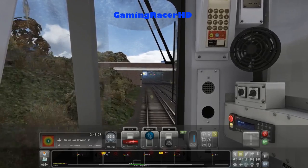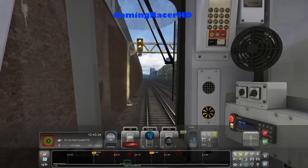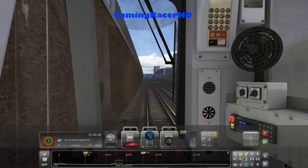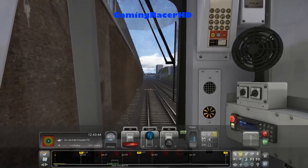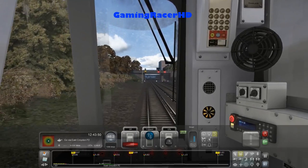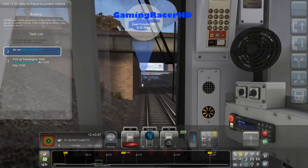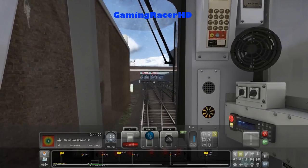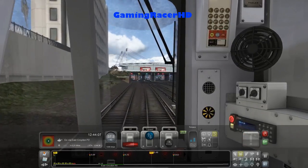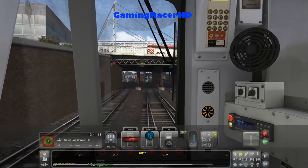We do have a yellow signal, that's interesting. Let's slow down now to 45. That'll do. It's only a single yellow now. We might actually be following that train to London Victoria, actually. Oh, whoops, we need to slow down. No, we're good. That red signal just changed to yellow just now. But yeah, there's the broken down class 442.